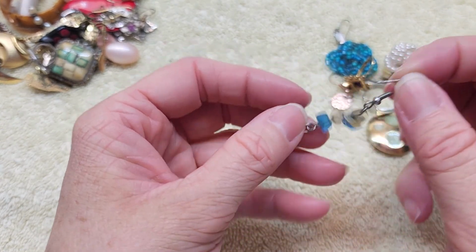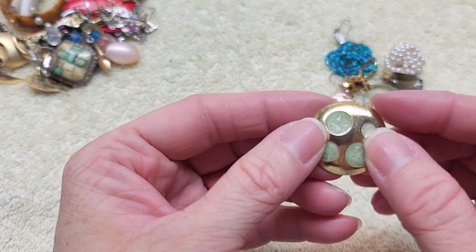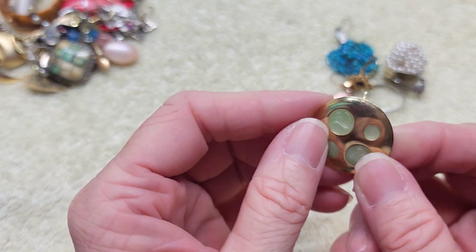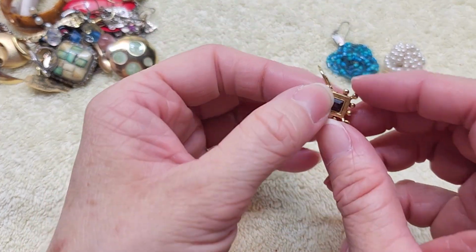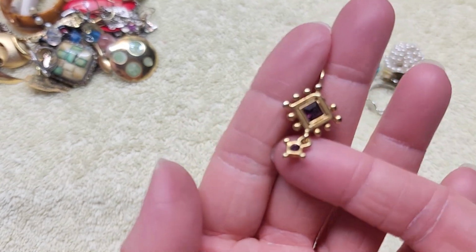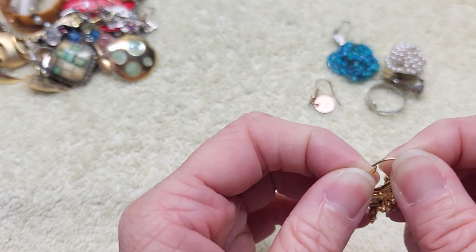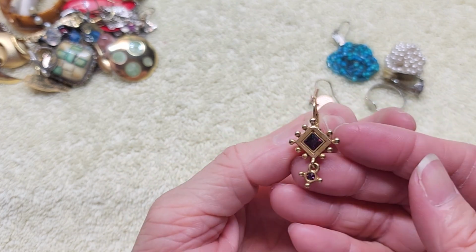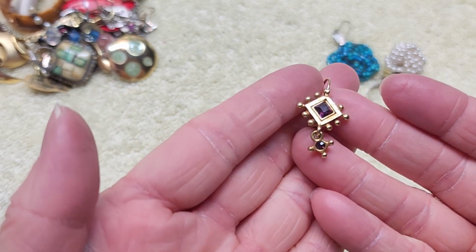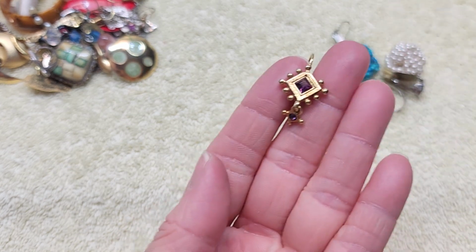These little glass, like sea glass kind of beads. AB bead. Again, faux enamel disc. This makes me think of a UFO for some reason. I can't explain why. This needs to have a mate. Gold tone, purple. It's not real amethyst. Dangle earring. Very good quality. Lever back. So this might be India jewelry again. Maybe I'm just assuming everything is Indian, but this is very good quality. This needs to have a mate. It needs a buddy.